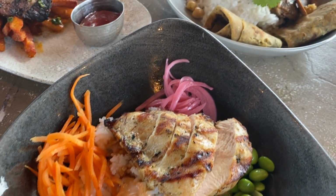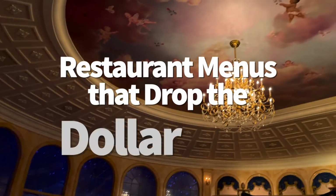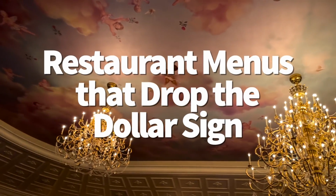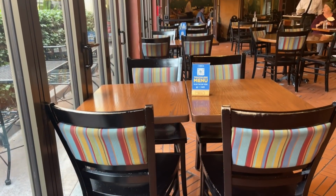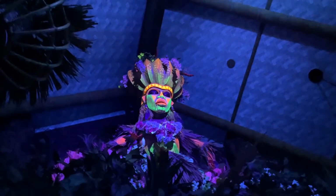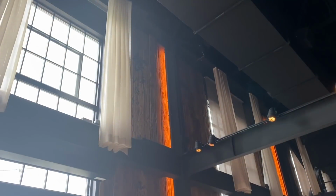Next on our list is one that completely blows our minds, and that's the restaurant menus that drop their dollar sign. Have you ever noticed how some Disney restaurants and lounges have menus with no dollar signs on the menu? Don't know what I'm talking about? Just take a look at the physical menu over at Trader Sam's Grog Grotto, located at Disney's Polynesian Village Resort, or this menu at Morimoto Asia in Disney Springs.